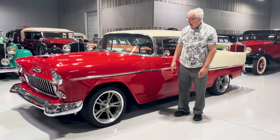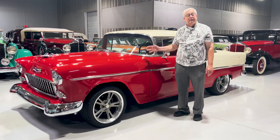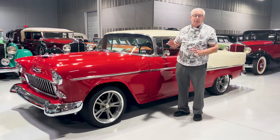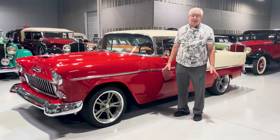Now, there's some other upgrades on this car besides the drivetrain. It does have power disc brakes. And of course, take a look. Those are really special Ridler rims. Really, really nice aftermarket rims. And of course, radial tires.